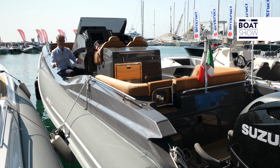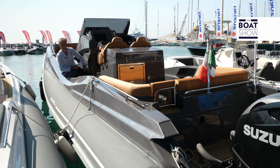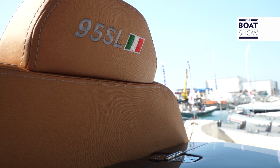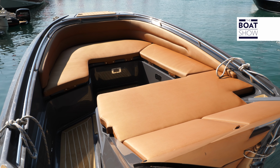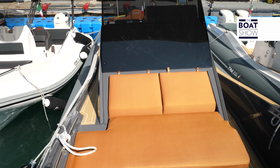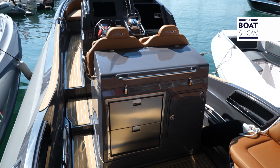This is the result of a boat rib mix, the safety of the air chambers and the elegance of a yacht. It's called the Tsar 95 Sport Luxury, 9 metres 60 in length by 3 metres 30 wide, that can have a maximum of 700 horsepower installed.